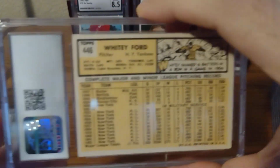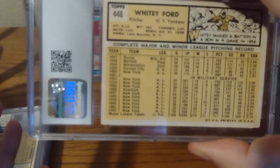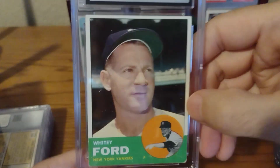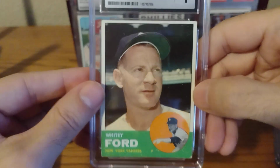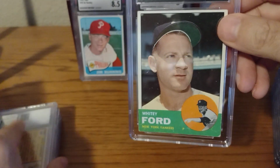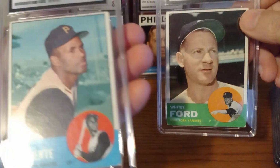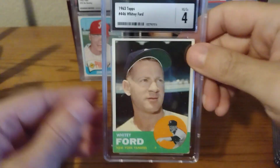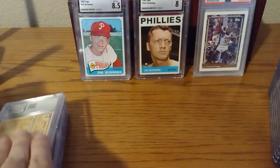Whitey Ford. And a lot of these cards, I knew that they were going to get 3s and 4s. So this is a Whitey Ford 1963. But you could tell from the cards I chose, I like centered cards. That's what bothers me a little bit about this one. It's not centered, but it's a Roberto Clemente. I can't complain about it. So that got a 4.